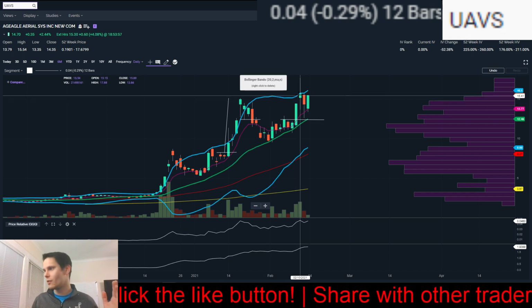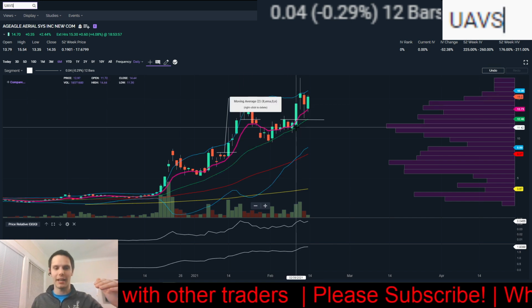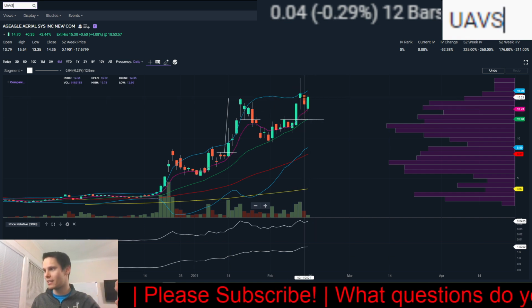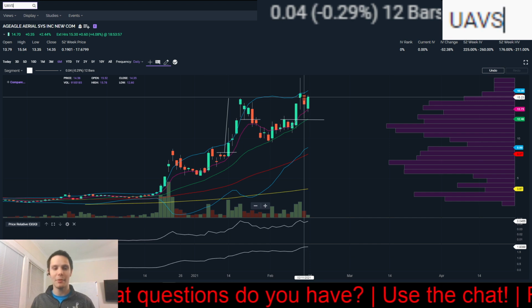Then on Wednesday, it extended even more. So I was selling into strength on Wednesday, and then moved my stop to my entry point. We actually almost hit it on Thursday coming down here. I think we were maybe a dollar, no, not even a dollar, probably like 50 cents away from my stop, which would have sucked.